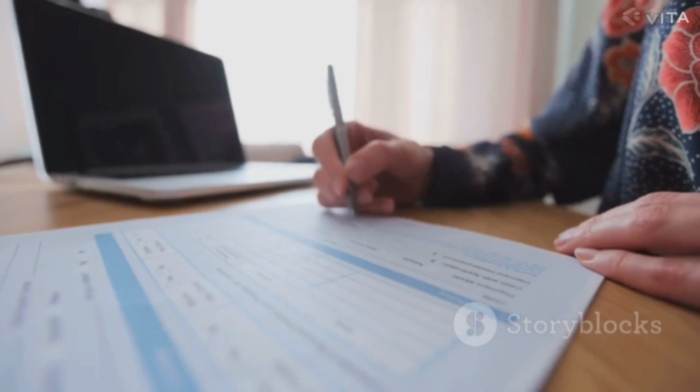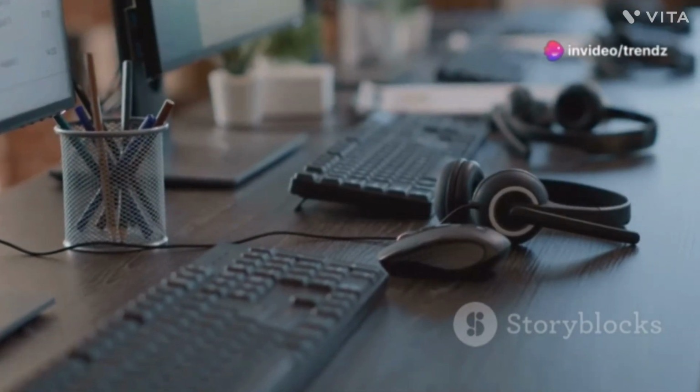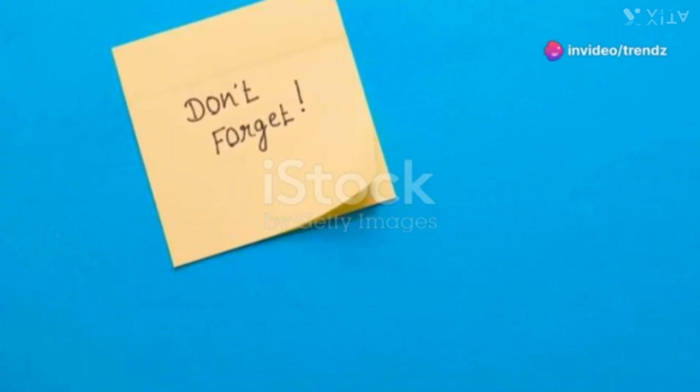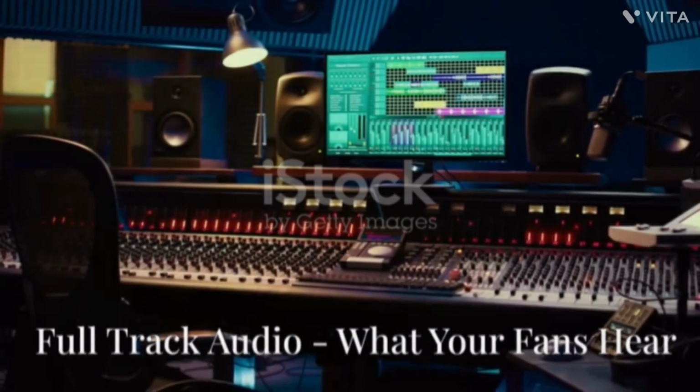Getting an ISRC is easy. You can go through a distributor or your country's designated ISRC agency. Don't skip this step, people. This little code is your best friend in the digital age.